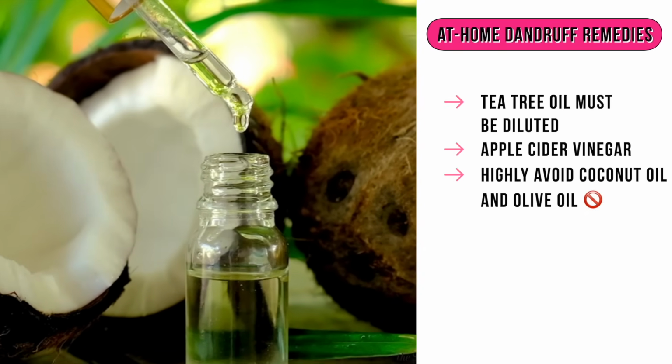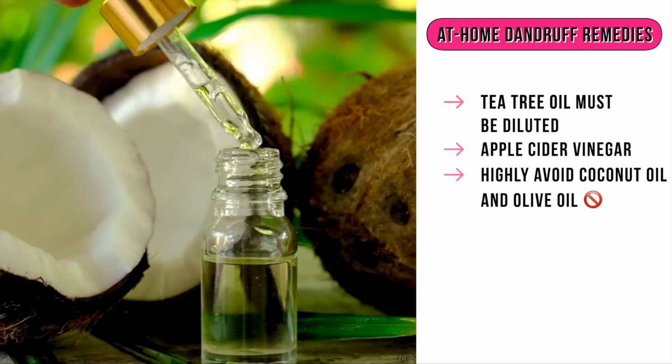Apple cider vinegar can also be effective against dandruff. It's acidic. The yeast don't like that acidity, and so that can also treat dandruff. So those are my two favorite over-the-counter remedies. I would highly avoid coconut oil, especially directly on the scalp, because the yeast are really going to like coconut oil and olive oil. Those are two oils that I would have you avoid applying directly to the scalp if you have dandruff. I would have you do the tea tree oil or the apple cider vinegar rinse.